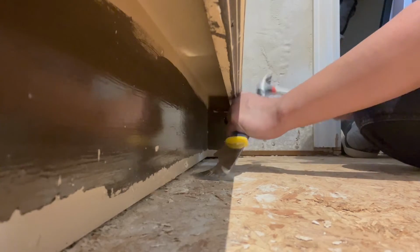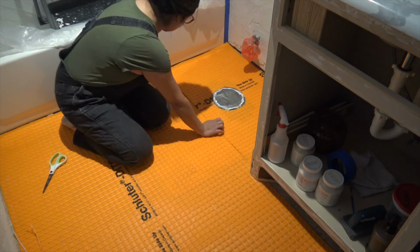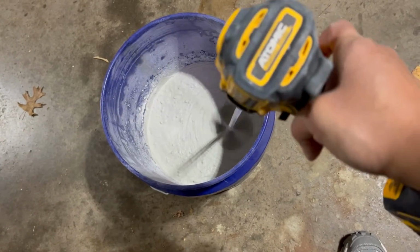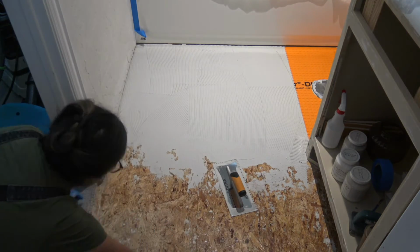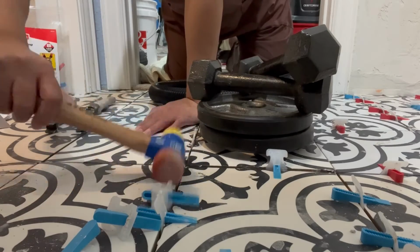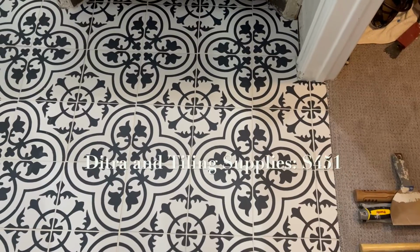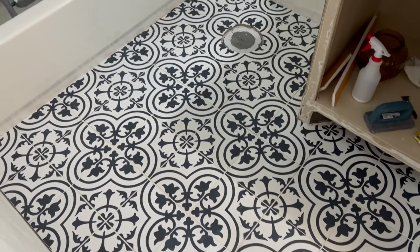The floor tile I installed was tile I bought years ago. I actually had planned on tiling my laundry room with this tile, but as the years have passed, my style has changed and I didn't really know what to do with this tile. So I'm really glad that I kept it because it was perfect for this space. So I didn't have to spend any money on tile at all, but I did spend about $451 on random Kerdi products like the Ditra membrane, more Kerdi band, and tiling supplies.